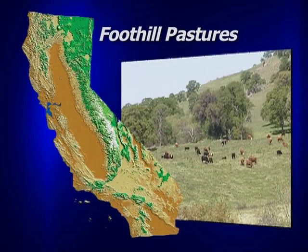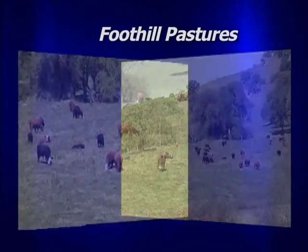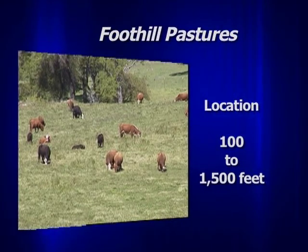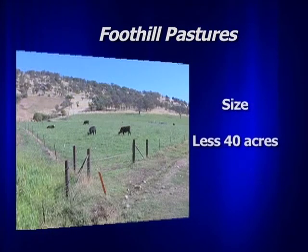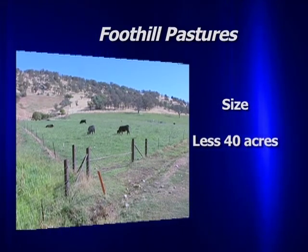Foothill pastures are often found on the west slope of the Sierra Nevada mountain range, from Merced County north to Shasta County. They have generally been converted from annual rangeland and are commonly intermingled with current annual rangelands at elevations ranging from 100 to 1,500 feet. Individual pasture size tends to be less than 40 acres.